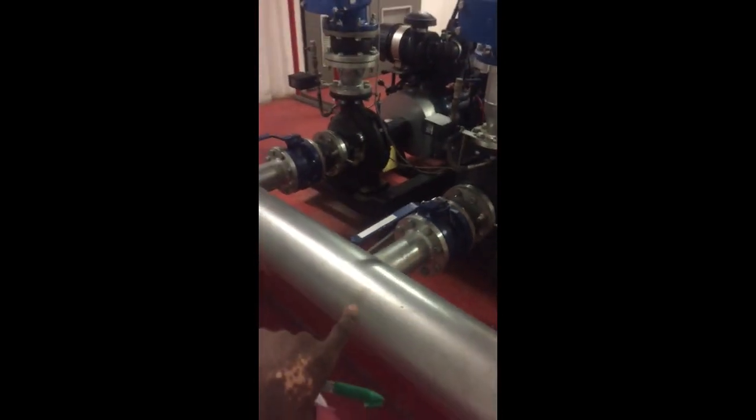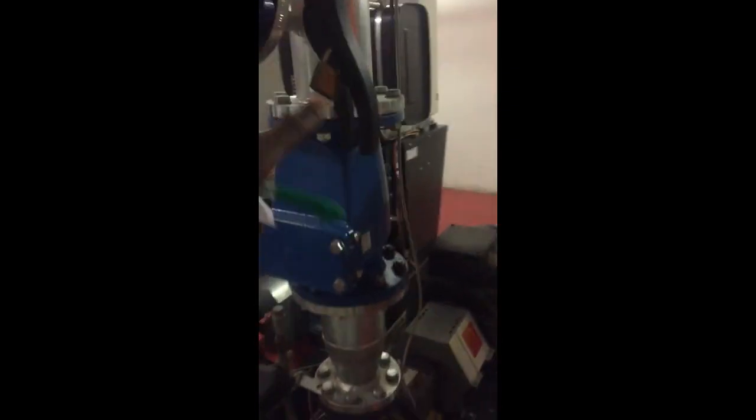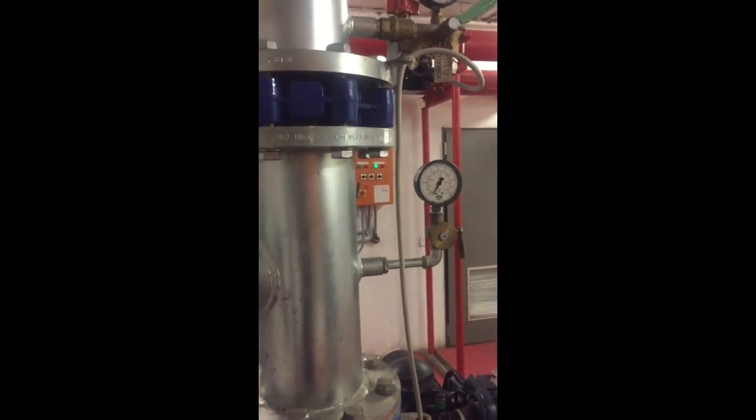The same thing happens with the diesel and the electric pump. This is the electric pump. From here into the electric pump, this is a non-return valve. This non-return valve ensures that water coming from the tank never goes back into the tank. And then on the other part, which is the discharge side, we have the delivery side or the discharge side.